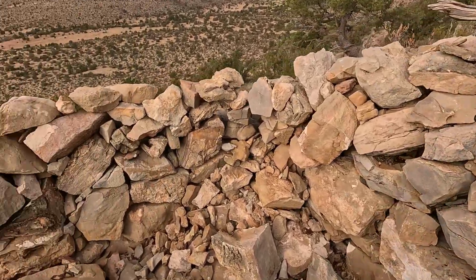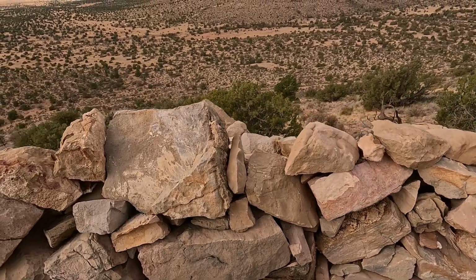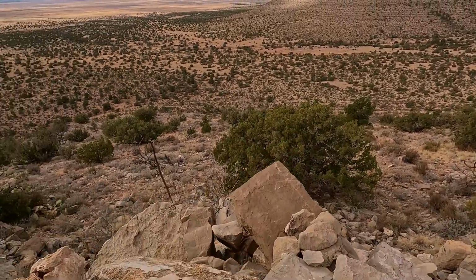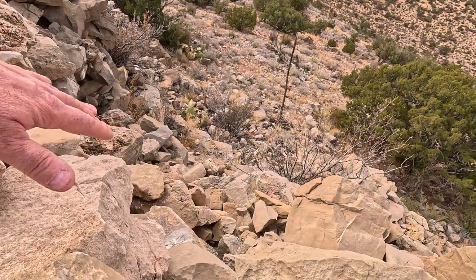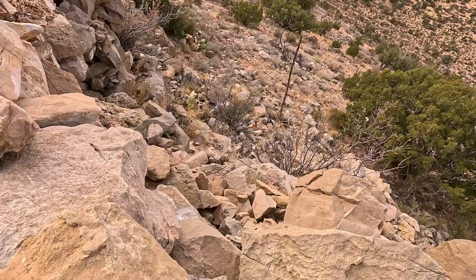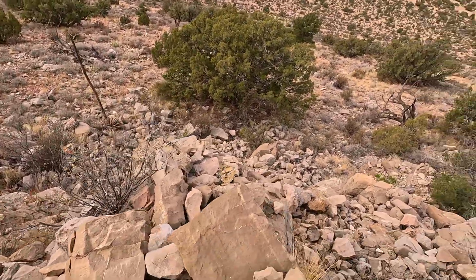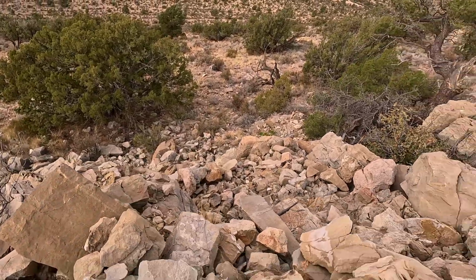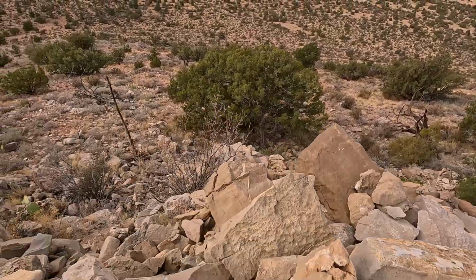So this inside wall on the west side is still solid, but now here, if I look down here, you can see those smaller rocks along here, and then there would have been an outside wall that stood up, but that outside wall is all down below. So this is really pretty cool. Very, very cool.